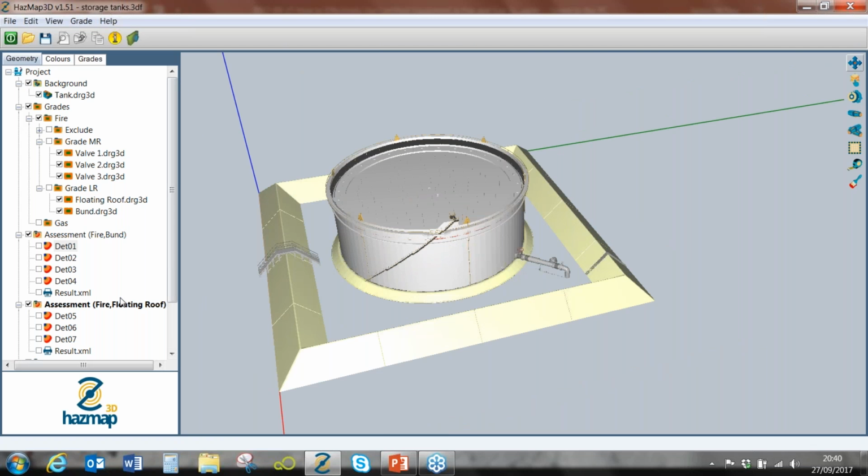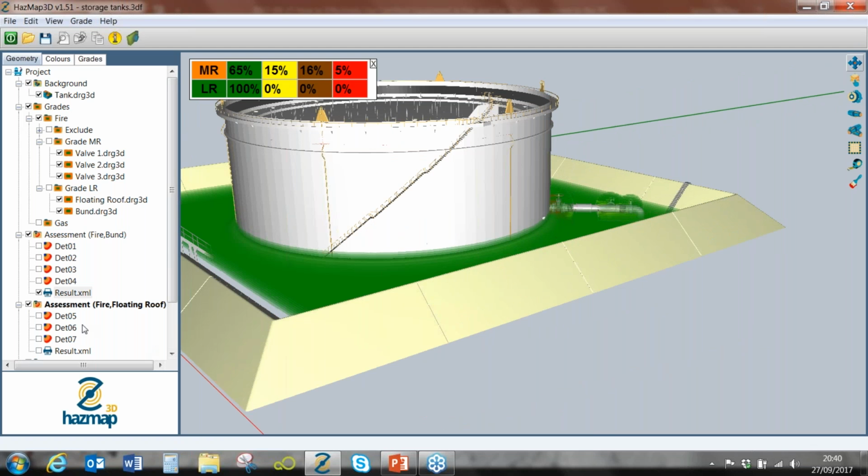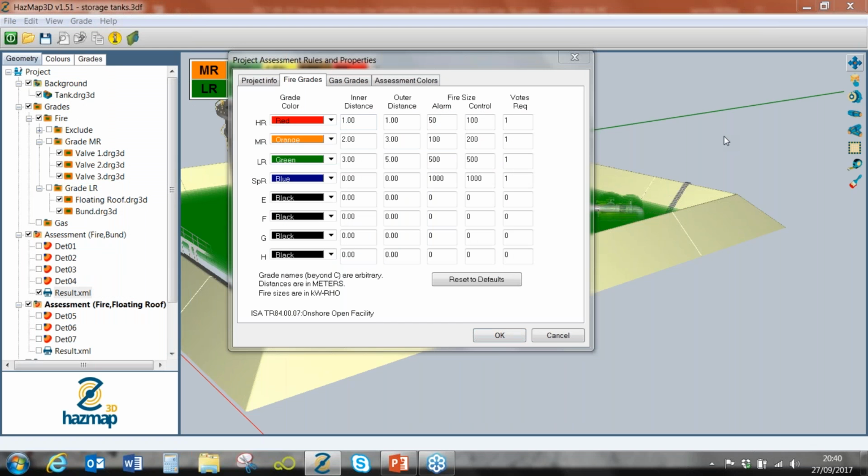And just to show you the output of an assessment here, we've got the low-level assessment of the bund and the tie-in, and we have our percentage coverages here. Now, before I explain those percentage coverages, I'm just going to go into the grades tab here and show you our target fire size.